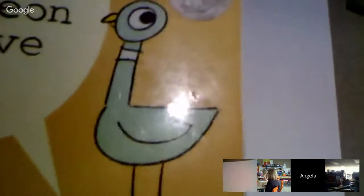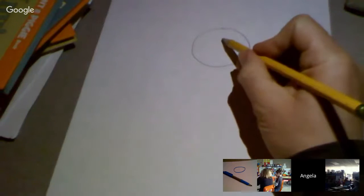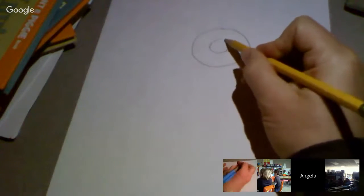We're going to learn how to draw this right here, the pigeon. First thing first, towards the top of your paper, somewhere not at the very top, but somewhere towards the top of the paper, draw a circle. Okay. Once you've done that, draw another circle inside your circle.